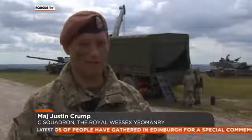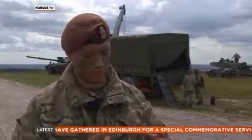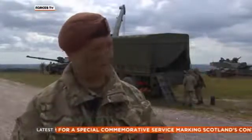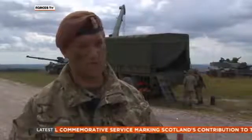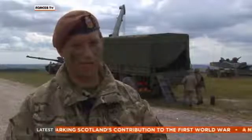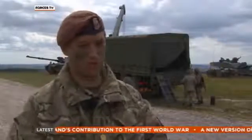And I think that's one of the best things that we can bring to pass in all this, is the fact that we're now training these units to work together. And for us, that's fantastic. So we're manoeuvring tanks as the Yeomanry across Salisbury Plain, and applying all the things we know we can do, and we're doing it in a much more cost-efficient way for the British Army.